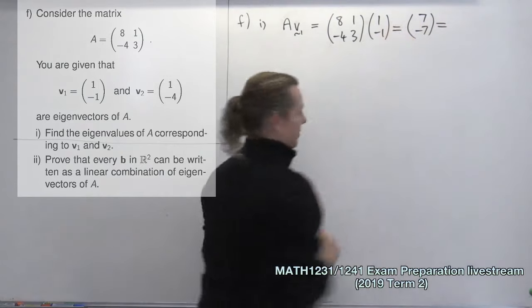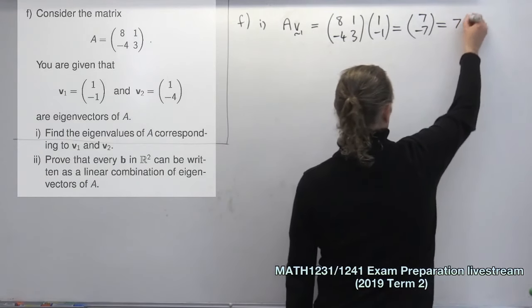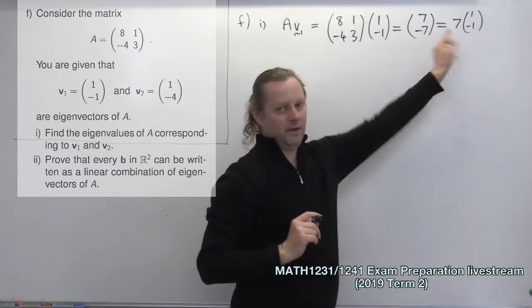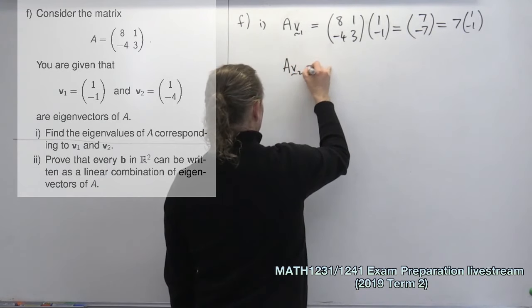And this certainly has to be a multiple of the vector, because we're told it's an eigenvector. This is 7 times 1, minus 1. And so that 7 is the eigenvalue. So we found one of them. I'll write that down in a minute, but I'll just work out A times V2.